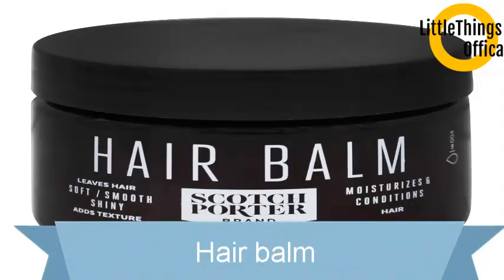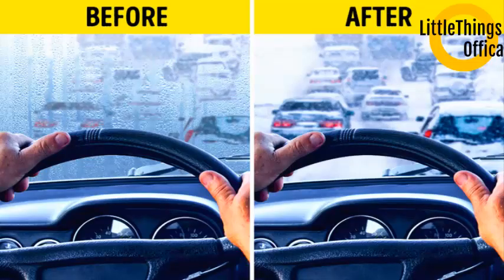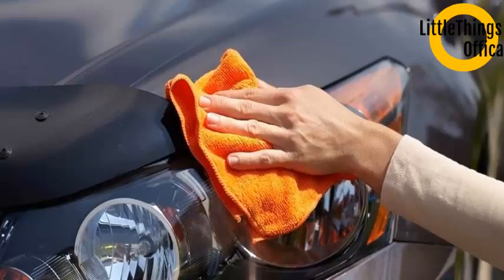Number ten, hair balm. Especially anti-rain products usually cost a fortune. They can be easily replaced with regular hair balm. Put it on the car and then wash it off. Drops of water will slide away really fast.